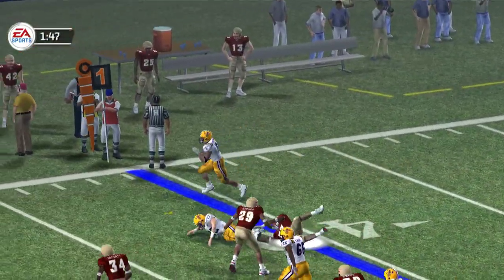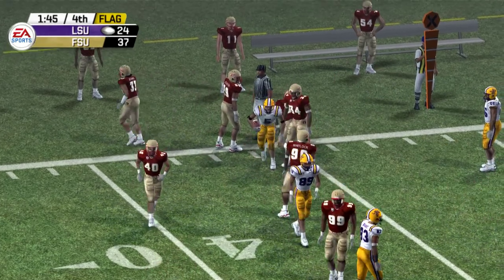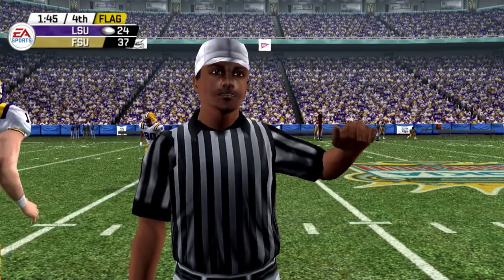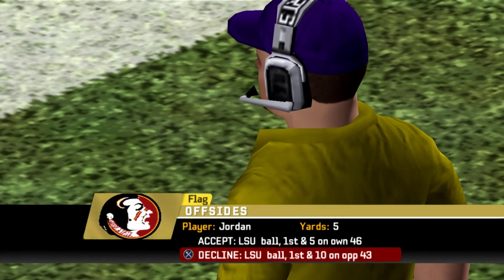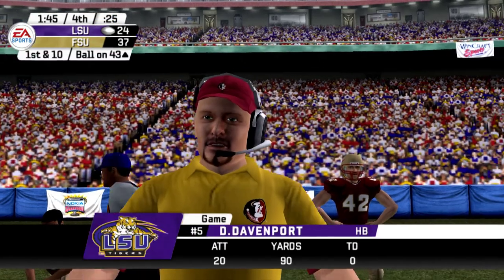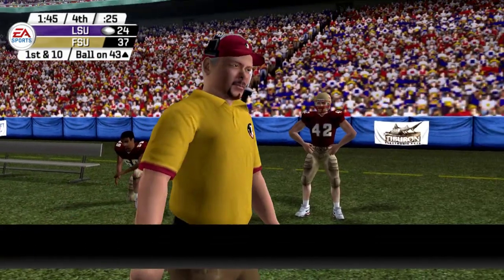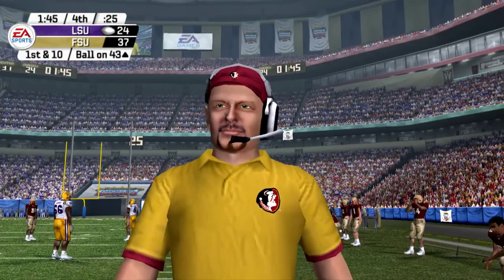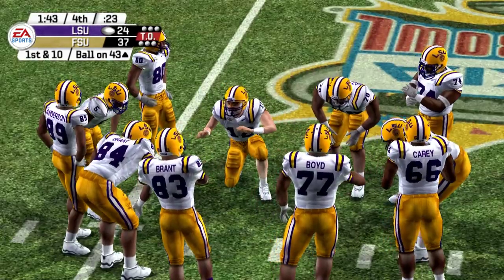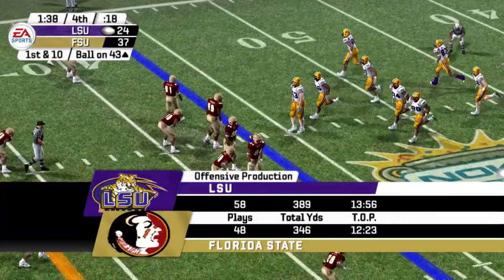They'll run the option. Lateral's back. Big opening. Brought down. We've got a flag down on the field. Might have been offsides. Offsides. On the defense. First down. First and 10, ball on the 43.